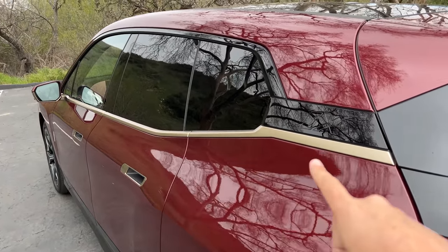And next up, we move up to the front of the iX, where I would normally open up the front panel and show you the front cargo area, except there is no front cargo area in the iX, and in fact, this front panel doesn't open up at all, which is kind of a shame because, like I mentioned, rear cargo room leaves a little to be desired. It would be nice to have a supplementary front trunk, but you don't get that in the iX.